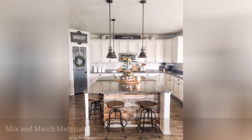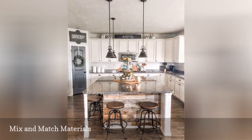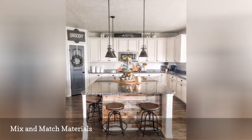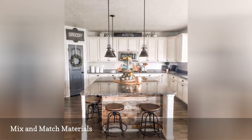It's already clear that rustic kitchen islands don't need to be all wood, and this oversized island from Grey Birch Designs uses various materials and textures to create a country chic kitchen that is both updated and cozy. We also love the industrial-style architect bar stools alongside the weathered wood accents in this space.